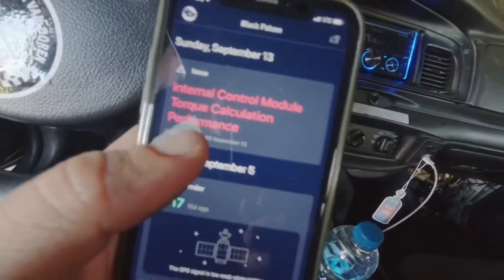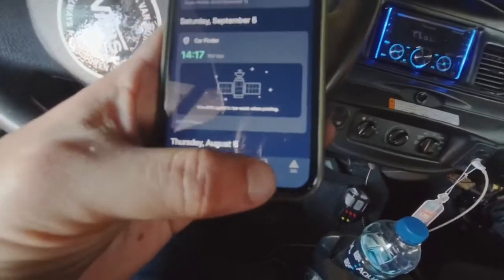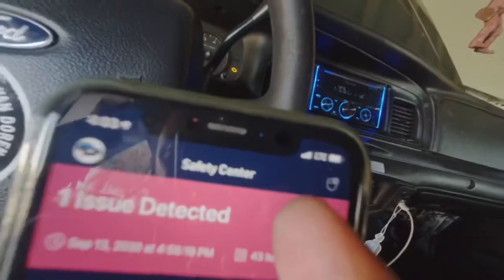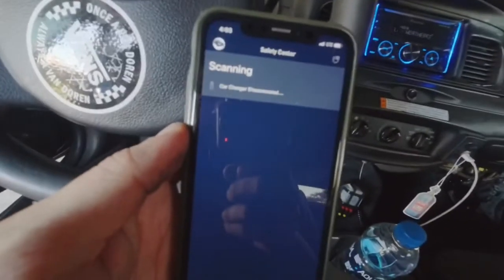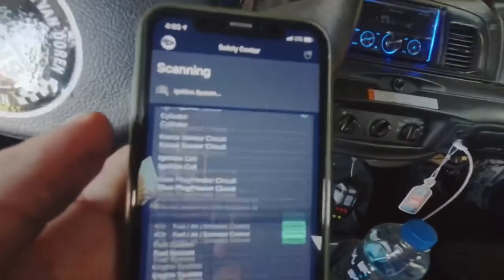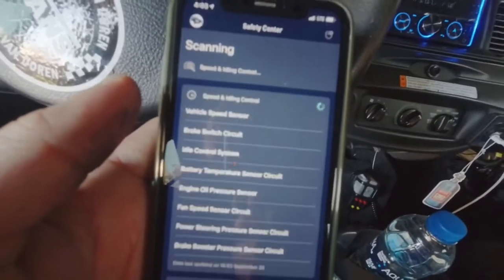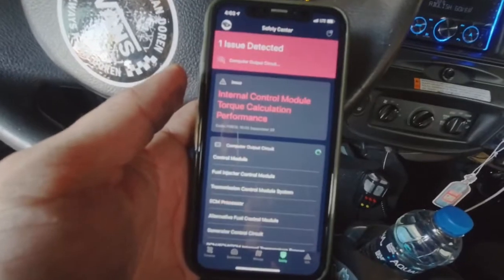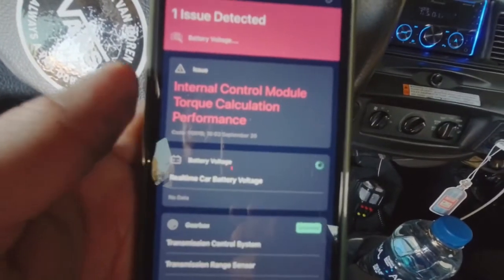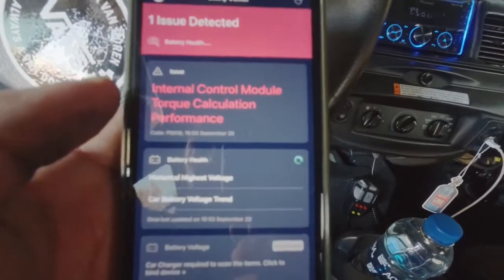But yeah, like I said, that little app right there, Zeus. And that's what happened last time. So we're just gonna go, where is it? Safety, and then a rescan. And this app is free, by the way. Comes with a little OBD2 scanner. And download the app, and that's literally it. It scans everything for you. See, it says internal control module, torque calculation, performance.